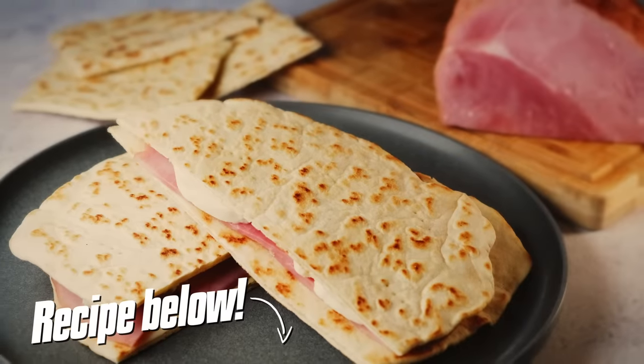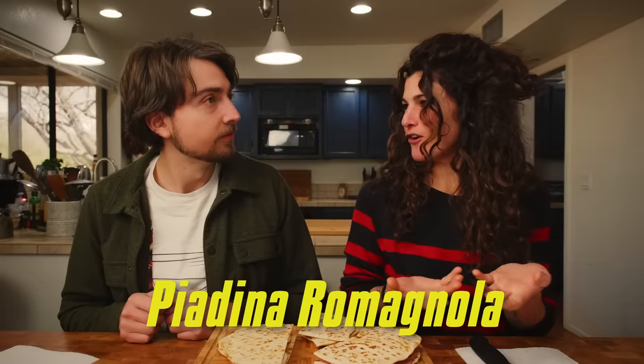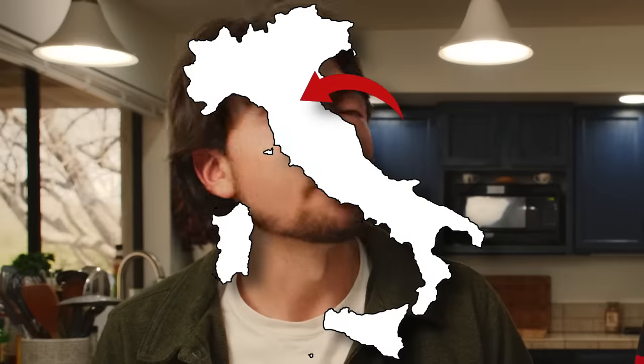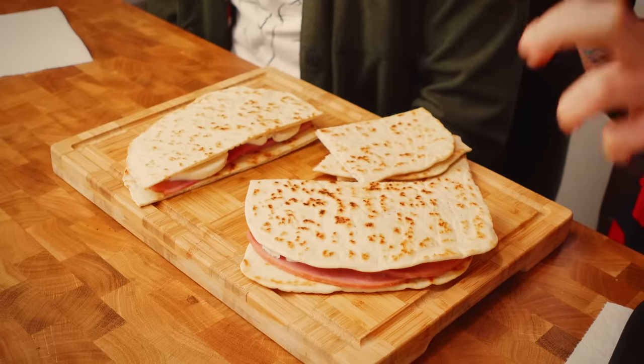Well, I don't have any doubt about whether or not this is pizza, because it's definitely not pizza. It's not pizza, Arpier. This is the famous Piadina Romagnola. So it's from Rome? No, Romagnola is from Romagna. Emilia Romagna. This is from Romagna. And it's considered over there the national bread of people from Romagna.